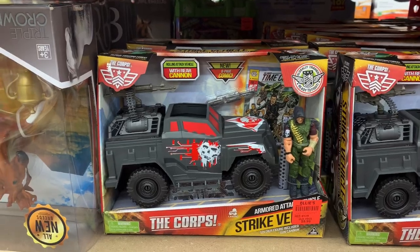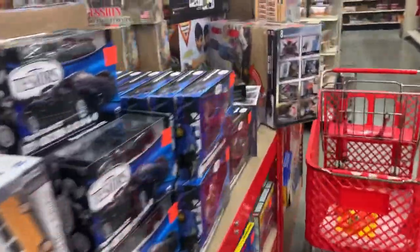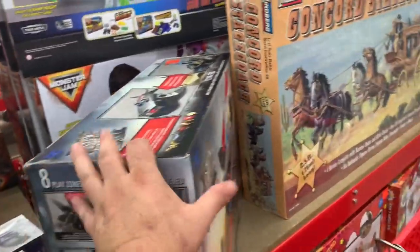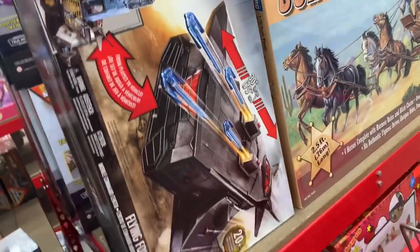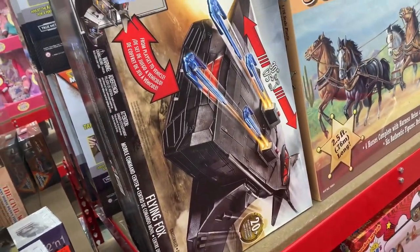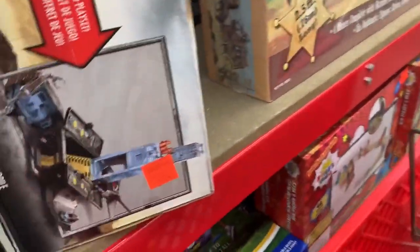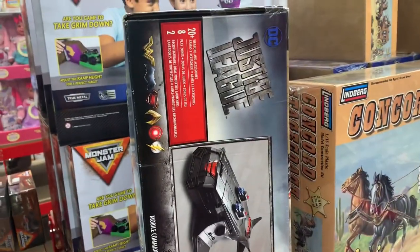Corpse. The corpse was over in the UK, right? Wasn't it? What's this Justice League thing? Oh my gosh, that's the Flying Fox. Playset. How much is this? $19.99? Oh, that's coming home with me for $20? That's coming home with me. No way.